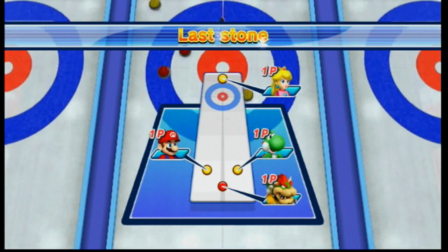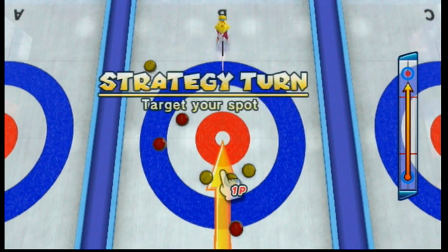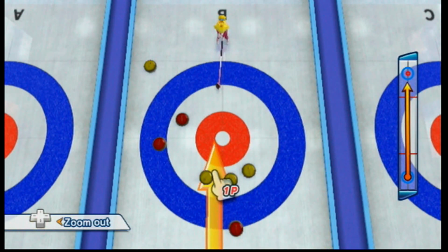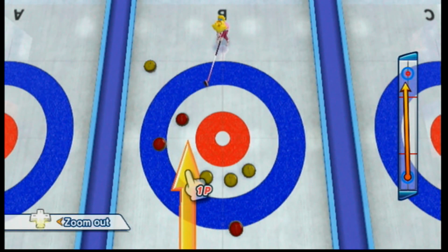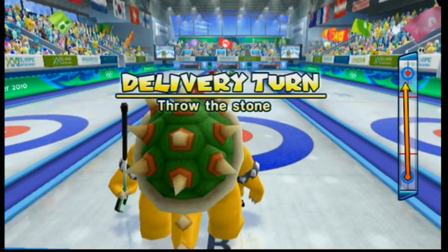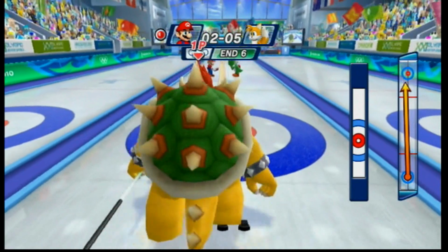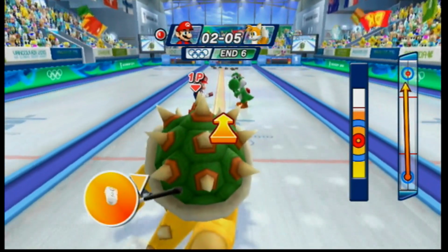As now it's the last stone for Mario. Bowser to throw it. We'll see what Bowser and co. want to do here. 3 stones in scoring position. This would most certainly put the game out of reach for Mario and company if Bowser doesn't hit this.